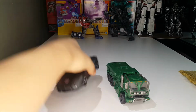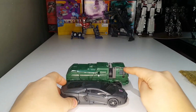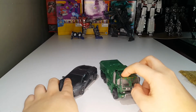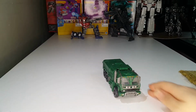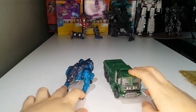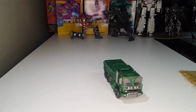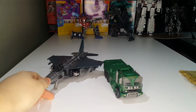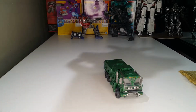Here he is with Studio Series Lockdown, and I mean, it kind of works, kind of, sort of, not really, because this should be way, way bigger than the car. But anyway, so there you go. We have that. Here he is with Steeljaw. See how they look together. There we go. And just because, here he is with the KSI Boss, one of the other Decepticons from Age of Extinction that he fought, you know. There you go.